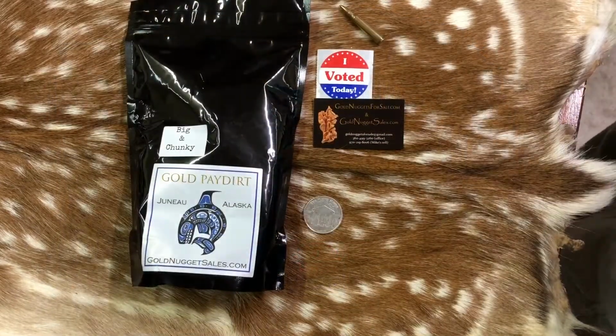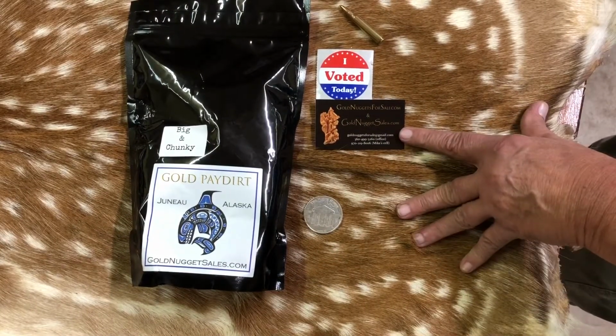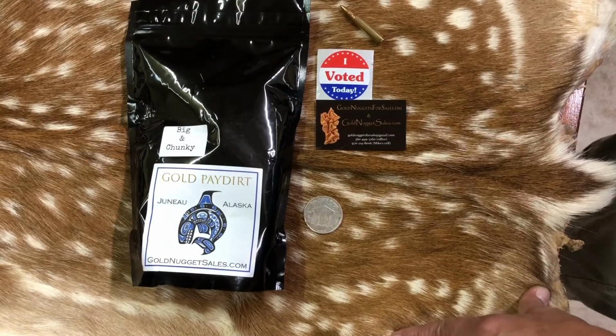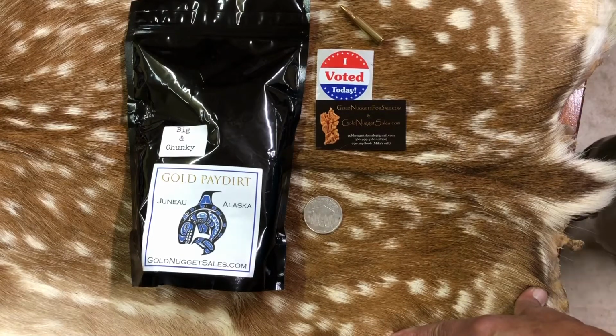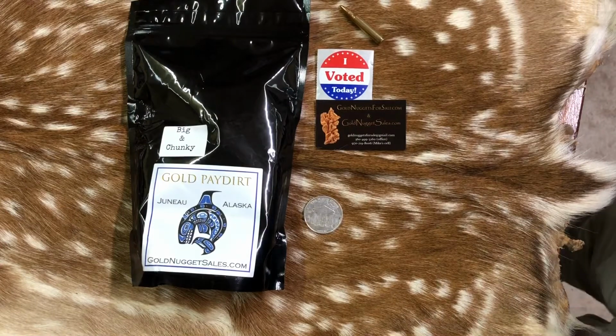Okay, getting here a little bit to the paydirt we got. This comes from a company called goldnuggetsales.com. And this is the 3 pounds, 3 grams of gold nuggets guaranteed. A great bag of paydirt with 3 pounds of Juneau beach sand with a guaranteed 3 grams of gold. It says it's guaranteed all of the gold is from Alaska, but not necessarily from the beaches. Most of it's going to be plus 10 mesh. And yeah, everyone likes gold, let alone big chunky gold.